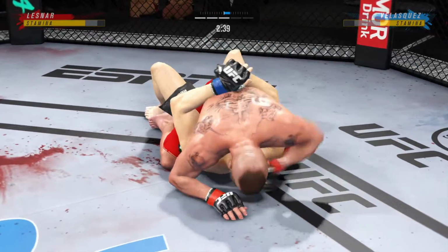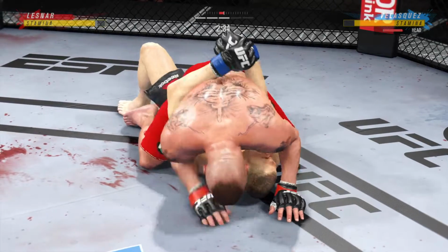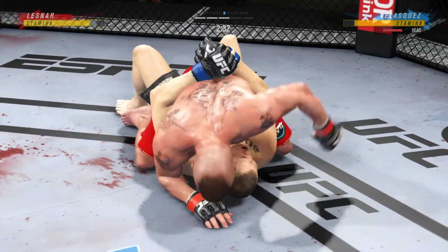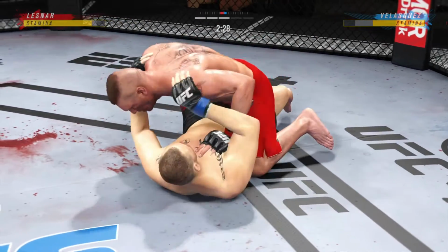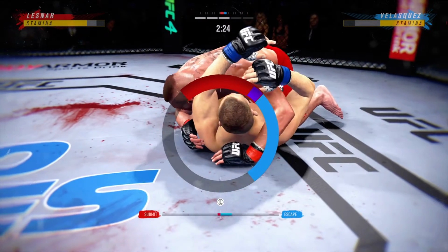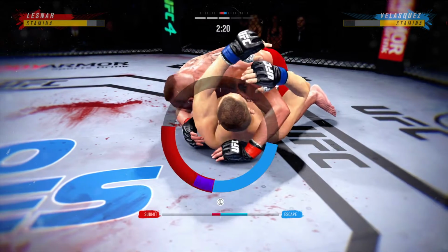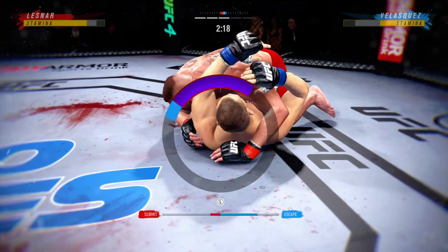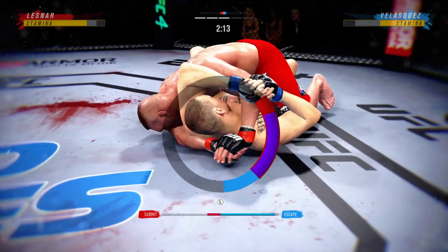Step for step, he's staying with his opponent in every transition. Oh, this is where you don't want to be, though. Lands with the ground and pound. All right, so inside the open guard of his opponent. You got to be careful playing around. Right now, it looks like he may be trying to set up an arm triangle choke. He needs to secure the left arm, push it across, and secure it with his head. Watch triangle, watch triangle.